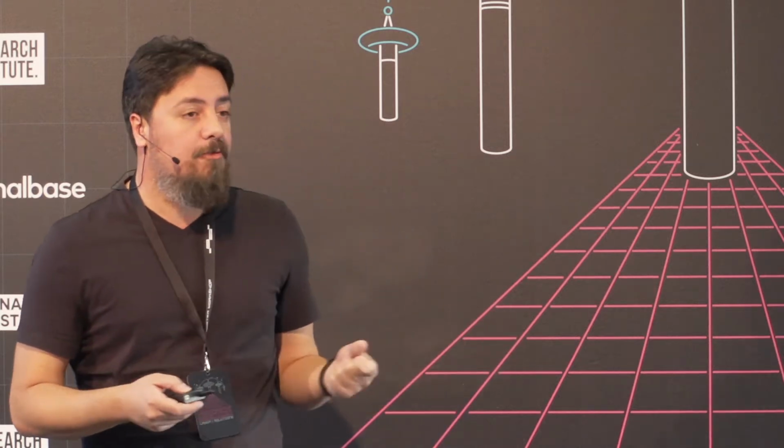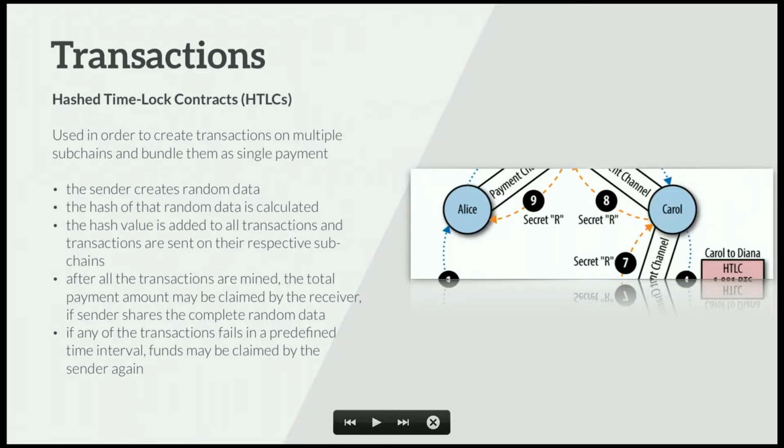One of the problems that is going to arise at this stage is if you don't have enough money in a specific subchain to send to another peer, but your total balance is sufficient for it, you have to make multiple transactions on subchains. In order to achieve that in a secure and successful manner, you have to use hash time lock contracts. You create data, take the hash of it, use that hash to send your transactions, and in the end you reveal the actual data to your merchant or peer, so they are able to cash out.